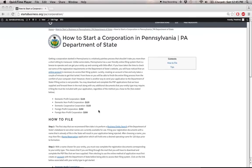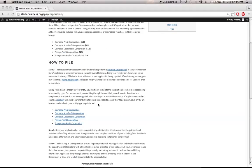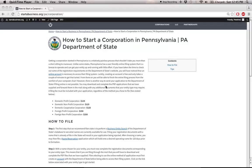Depending on what entity type you're filing, I believe the online method of application is only available for a certain few. But regardless, you're going to choose a name for your business, and the name you choose needs to be distinguishable from any other name currently on file in the state.